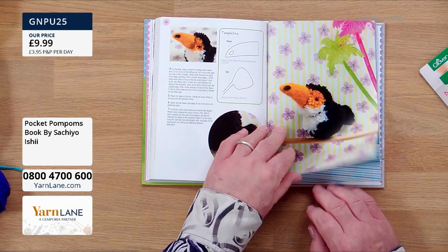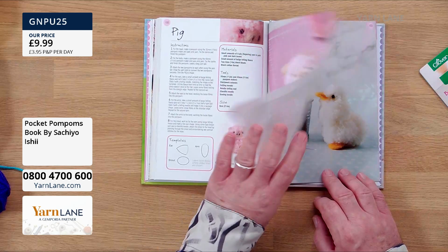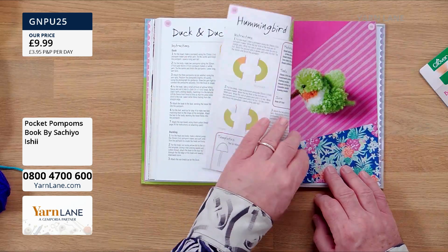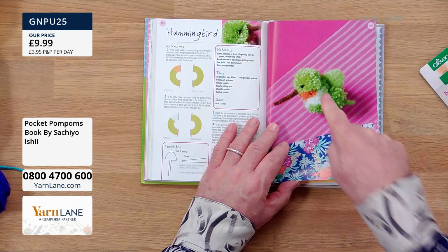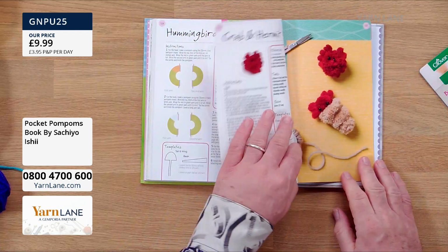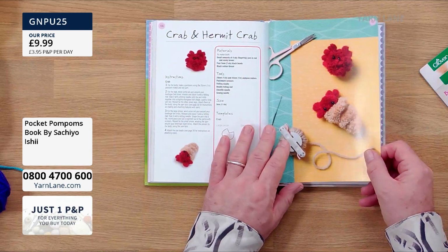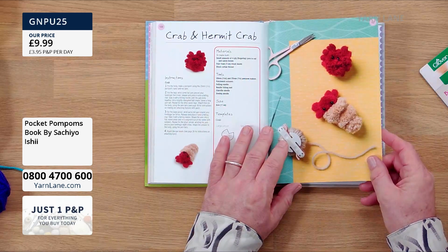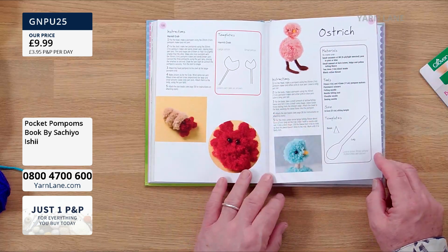Toucan. Play at that game. Dolphins. Pig. Oh, no, a duck and a duckling. A hummingbird. Now, where we lived in San Diego, they're these in the garden. They're just all flat. Yeah, we don't live there anymore. Crab and hermit crab. In the shop near where we stay in San Diego, there's a hermit crab there as well.